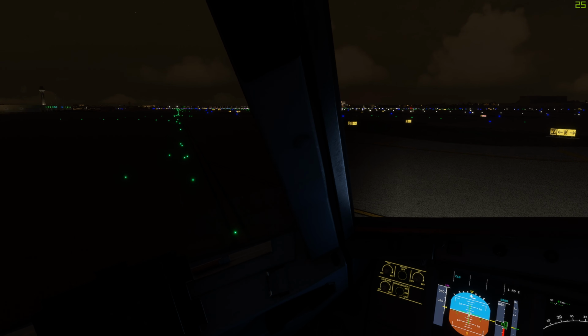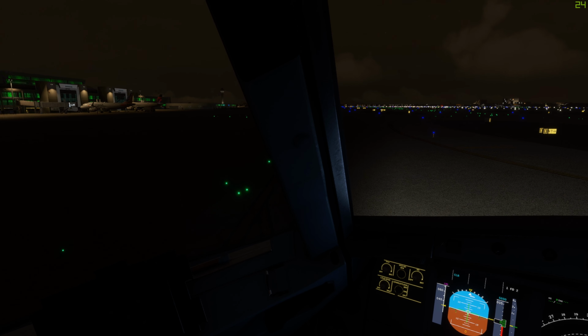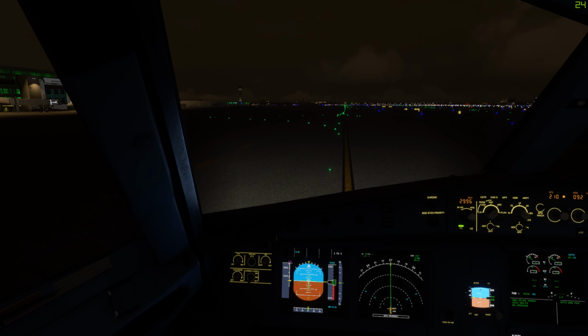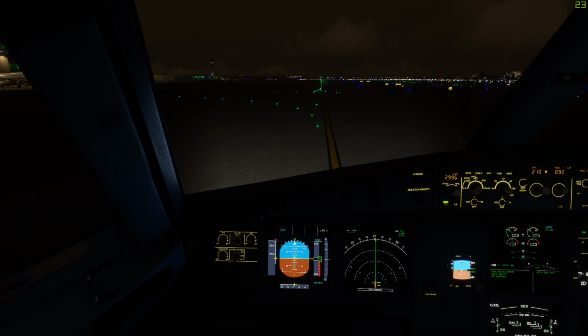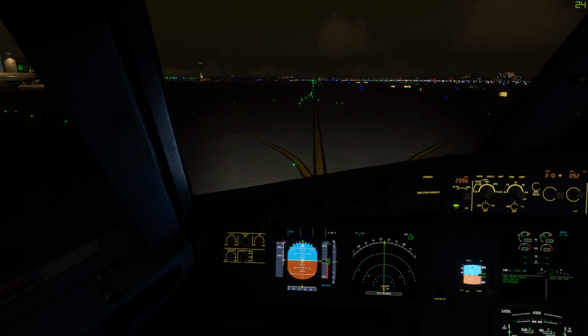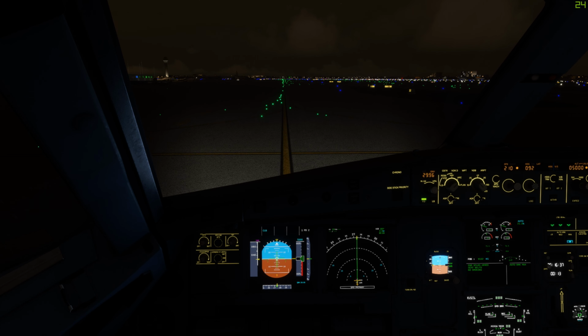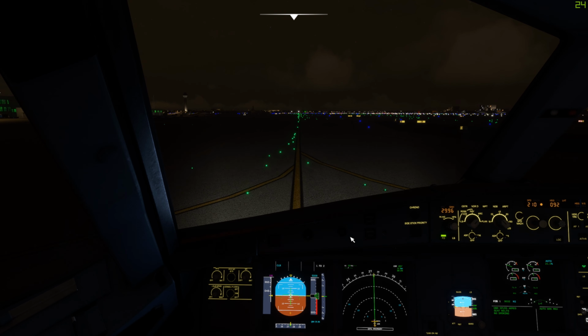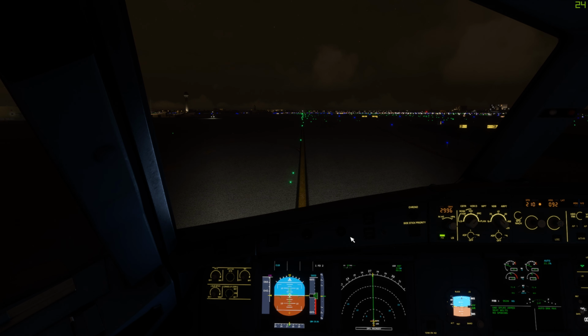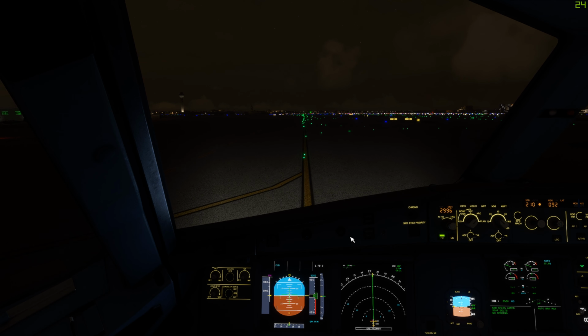Citation 235 Romeo Victor, Mission Bravo, request clearance to Tampa. Citation 235 Romeo Victor, Miami Ground, good evening. You're cleared to the Tampa Airport via the Miami 6 departure. Actually, 5 Romeo Victor, standby for clearance. Roger. Alright, 5 Romeo Victor, you're cleared to Tampa International Airport via the Miami 6 departure, transition, then as filed. Maintain 5,000, expect 16,000 10 minutes after departure. Departure frequency is 124.85, squawk 1457.